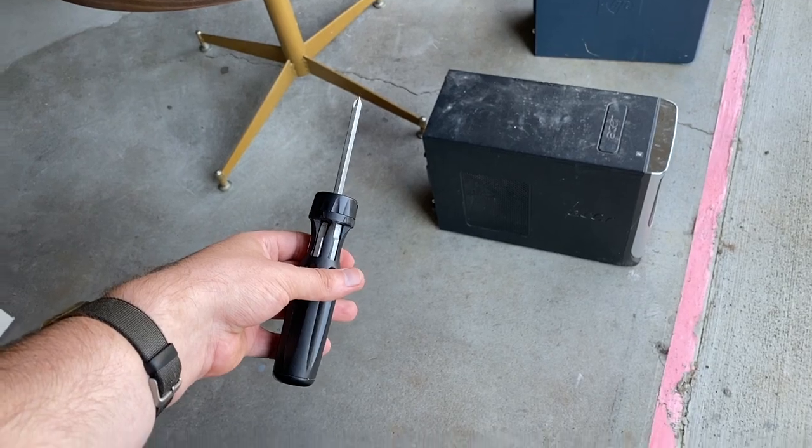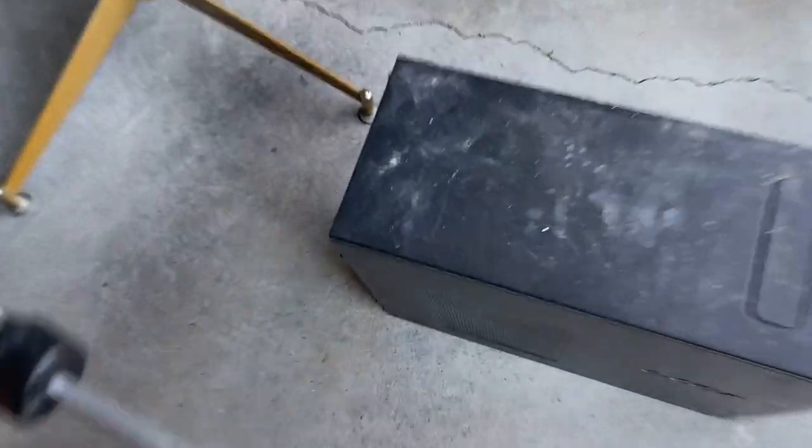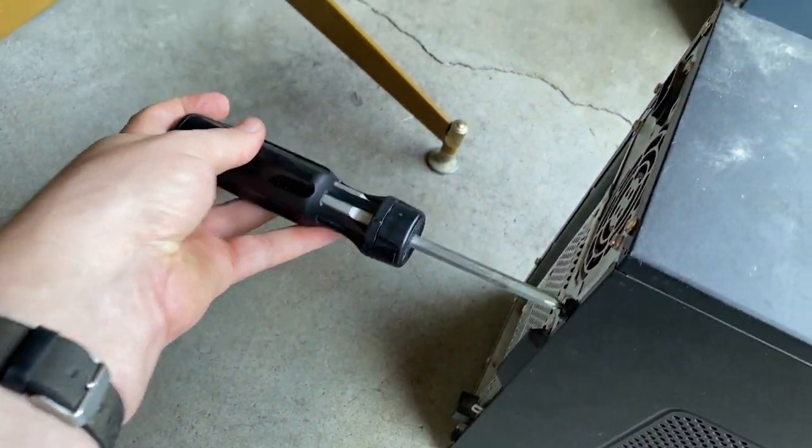I need a screwdriver. Screwdriver acquired, and I also got a battery backup because my phone was at 1% and I was about to die, so oops. That's what I get for recording too long and not paying attention.